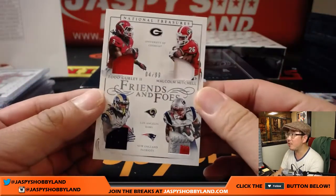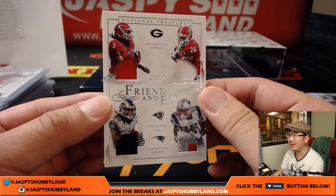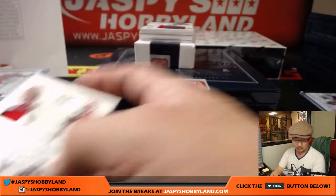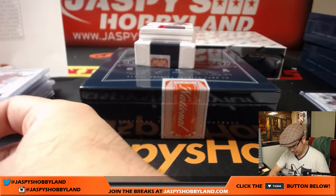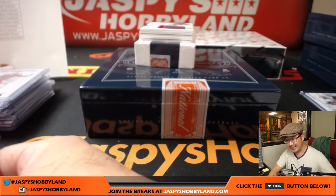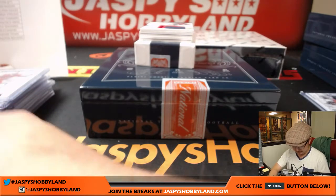Are they friends or are they foes? Todd Gurley and Malcolm Mitchell. Quad relic. So that'll be a randomizer between the Patriots, that's Karen, and the Rams. That'll be James Allen.